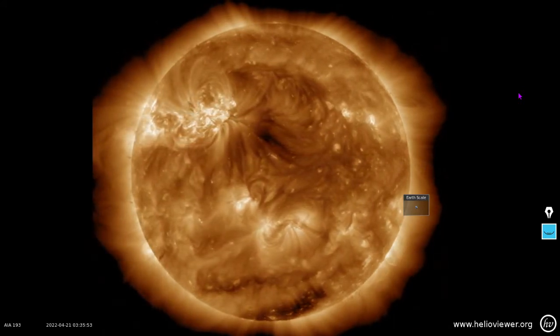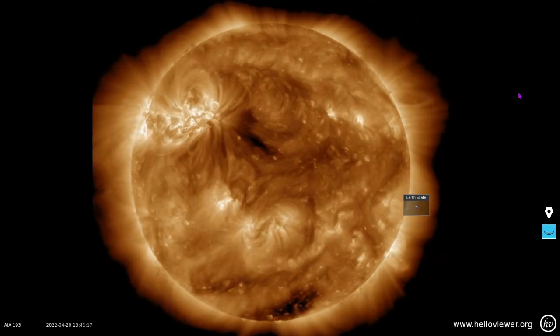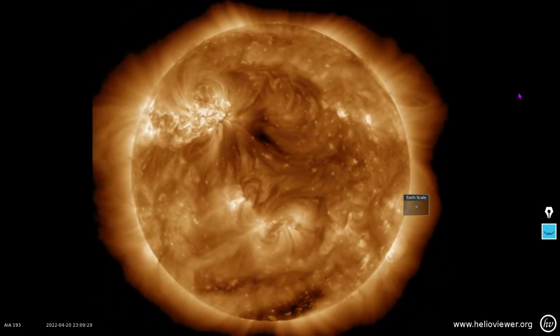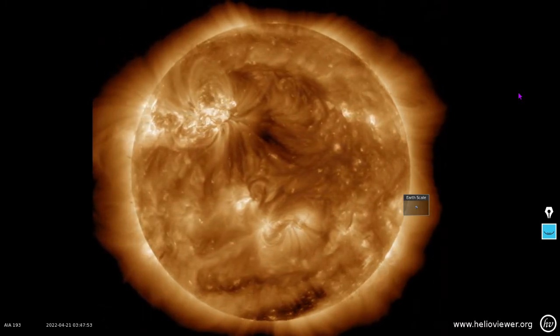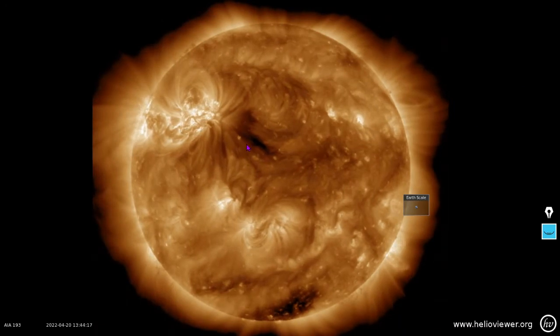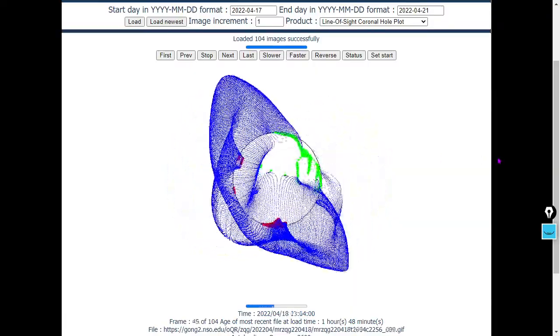Here's 193 angstroms ionized iron. And most of the SDO AIA frequencies are ionized iron. 193 angstroms is great at showing coronal holes. Let's check the polarity of this coronal hole. I think it's North Pole oriented.